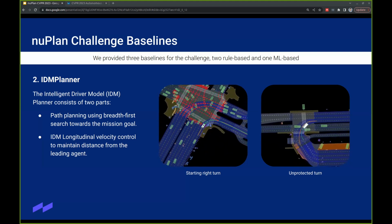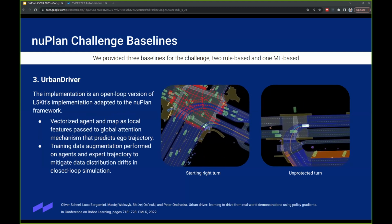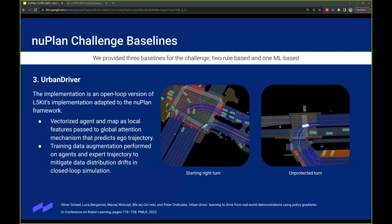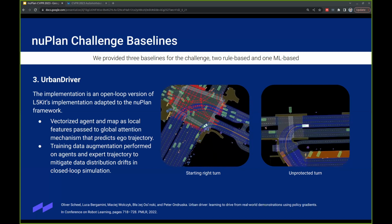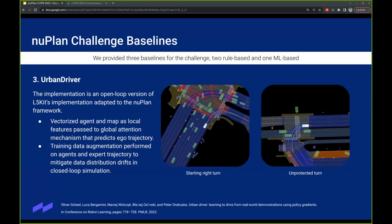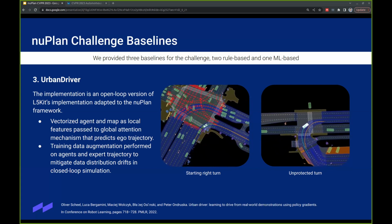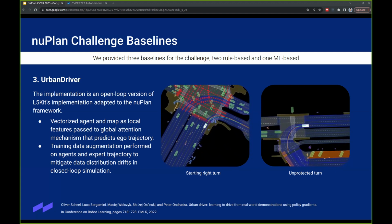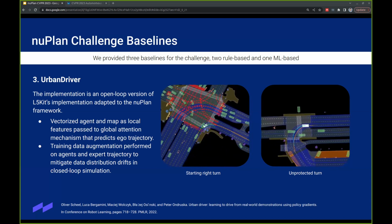So next up, we've got our ML-based planner, which is based on L5 Kit's implementation of Urban Driver. We implemented our own version in nuPlan, and we trained it in open loop. It takes a vectorized input of agents and map. It passes through a global attention mechanism that predicts the ego trajectory. During training, to account for the distribution shift in closed loop simulation, we apply some data augmentation to the agents and to the expert trajectory so that it can drive in closed loop.